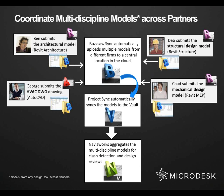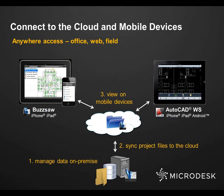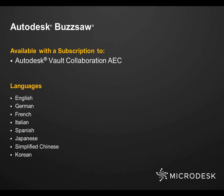But Buzzsaw more or less is handling a lot of this information for you behind the scenes. So you get your Buzzsaw app on your tablet, let's say you're working with the cloud, you get your AutoCAD WS somewhere else in the world, and somebody else is looking at that information because they just now downloaded it from the Buzzsaw site, and then they can start to sync these project files back and forth from that cloud.